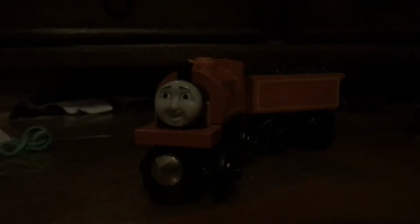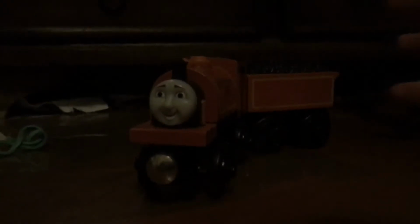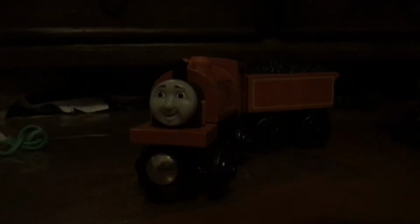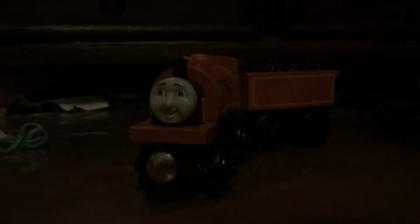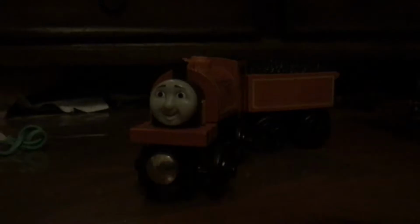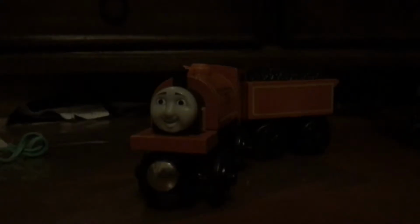Now, let's get into some history of the Wooden Railway Duke. Duke was released back in 1997, and he was the first tender engine to have a plastic coal on his tender. The other tender engines gained a plastic coal on their tender in 2000, I believe 2001. Sorry if I spluttered a bit. That can be fixed.